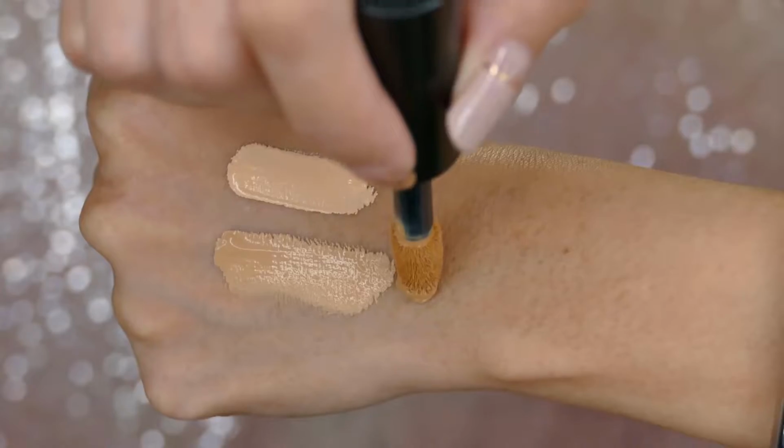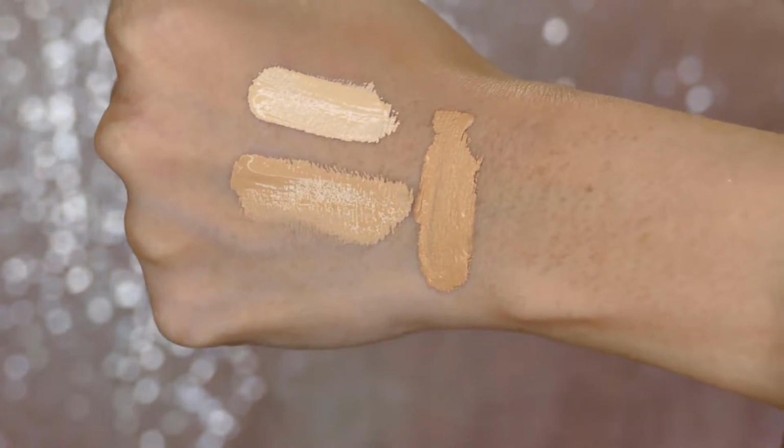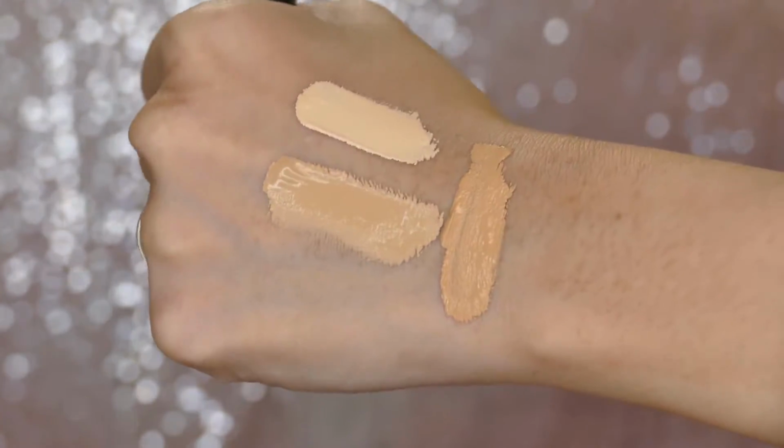Now they did send me a third shade, which is 3.6, and this is deeper than my skin tone, however not quite deep enough for me to do contouring with, and also a little bit too warm. I just find for my skin tone that using a concealer or foundation colored contour just doesn't look very natural. I need a slightly more neutral, cool, kind of ashy taupe shade, so I will just stick with contouring colors for contouring, and I won't be using this to contour with.